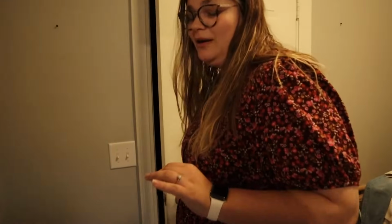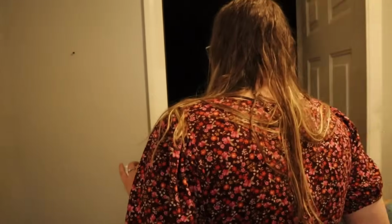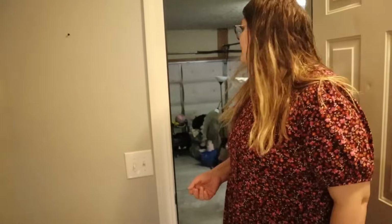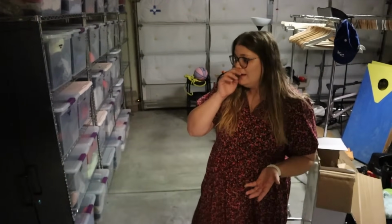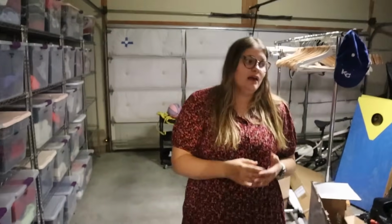And you guys have seen my garage one time now. This is my reselling space. If you guys don't know, I'm a clothing reseller on Poshmark and eBay and whatnot. And this is where we keep everything that I sell. Eventually, once we get everything out of here that's for the house and not just for my business, I bet we can fit at least one car in here, maybe two. So that's the hope.